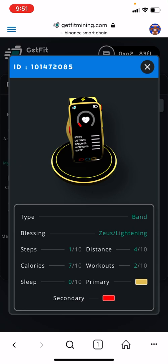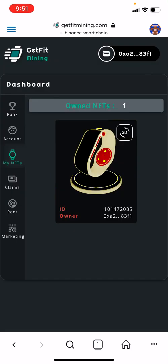Each miner is a mystery box, so when you buy the miner, you don't know what you're getting, but once you open this up, you're going to see the statistics of your mining activity, and this contributes to helping you mine more cryptocurrency. The more you exercise, these statistics will go up, and therefore the value of your NFT increases as well. I'm going to close this out by clicking on the X at the upper right-hand corner right there.